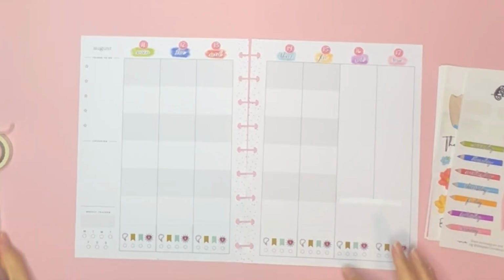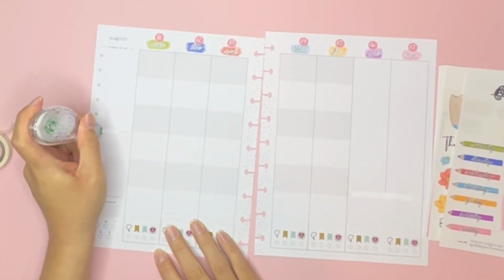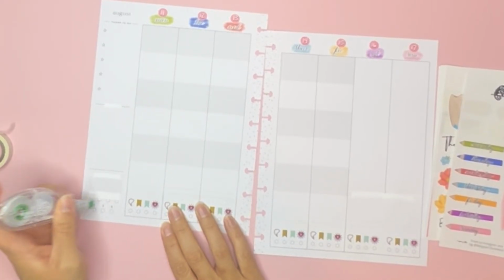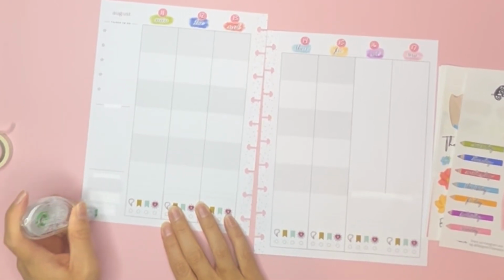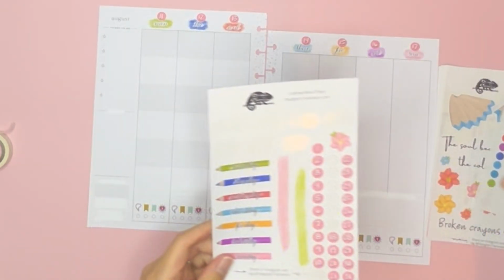While we're waiting for that to go ahead and dry, I am going to also white out this here, the upcoming, and then the weekly tracker. I'm going to use this area as another space to be able to decorate, as I don't use the tracker here in this planner. Okay. And then we've got these, but I'm going to wait on that.